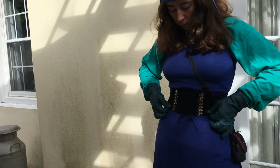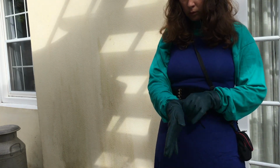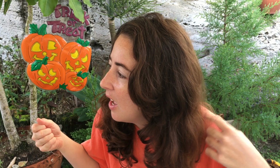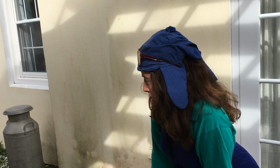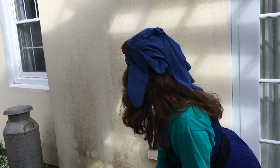I also added gloves to this because I wanted to make the outfit where she's flying her hover glider thing. And I'm wearing Wellington boots. I don't know if you can see that in the video. In addition, here's the crafty piece of this costume. I made the helmet, so I actually spent hours and hours doing this.